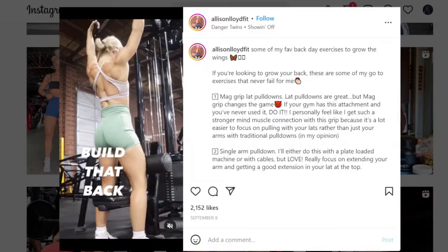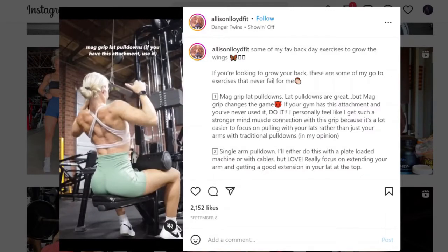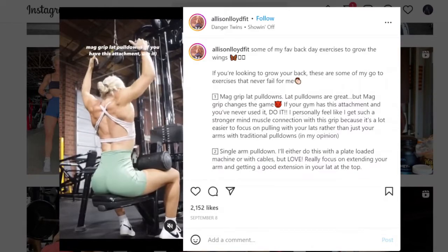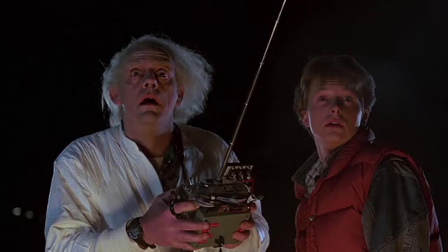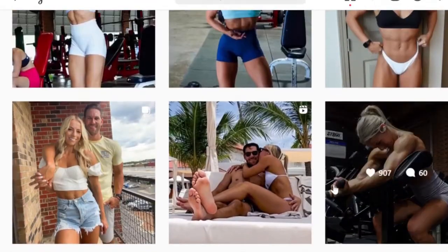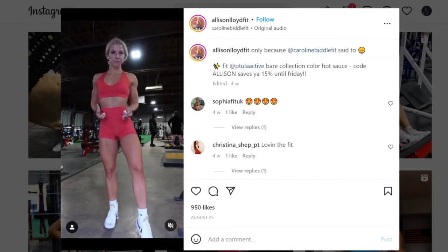And this woman here takes back to a whole new extreme. She quite literally has a back from the future, not back to the future. Alison Lloyd Fit does not look like anything particularly special from the front. Very good shape, looks like she works out, but you wouldn't think, oh, she's a genetic freak. However, when she turns around, you can see her back is completely different to the rest of her physique.